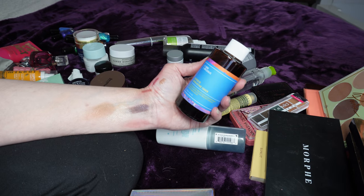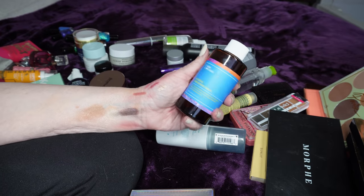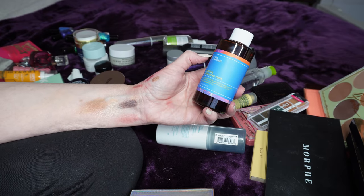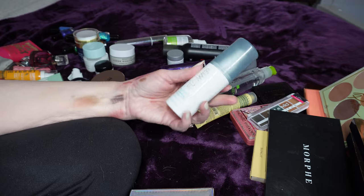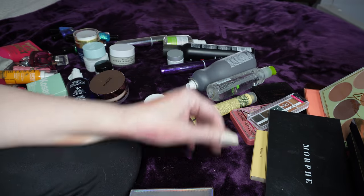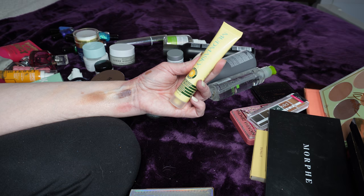This is a glycolic toner from Good Molecules. Great toner. I have a million of these. This one has been opened, and even though it's only a third of the way gone, I can't use up all my toners. I'm going to pass that one on to my sister. Flower Beauty Seal the Deal Hydrating Setting Spray. I love this. I'm going to pass that on to my sister too. I'm just afraid they're going to get too old before I can use them.